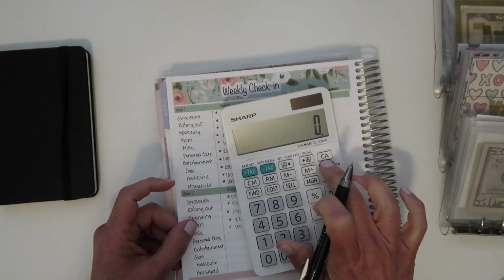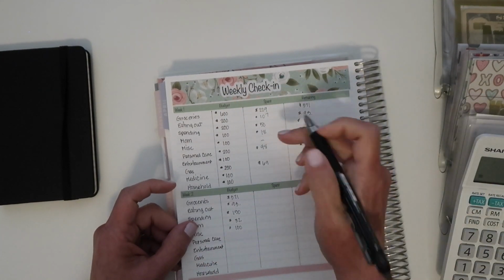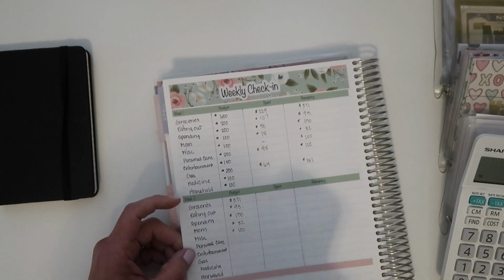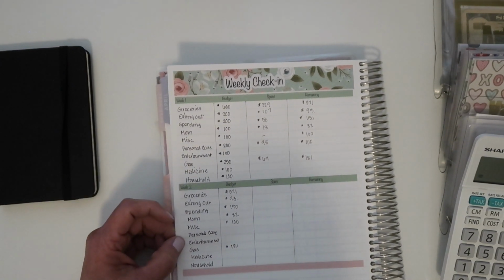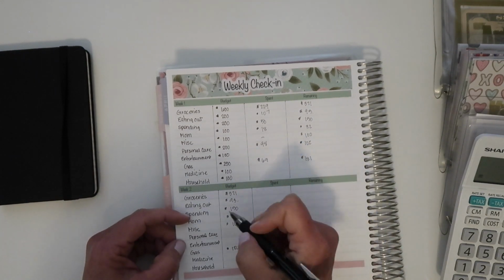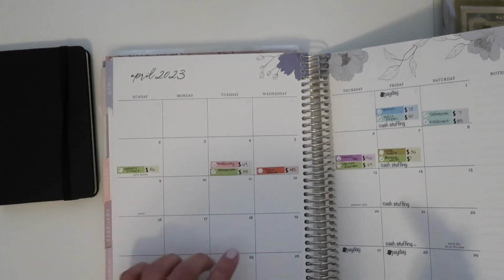So my budget is $250 minus $69, $181. I am driving so much more right now because, one, I'm not working from home, and two, I am driving to my daughter's almost every day. Personal care, 102.